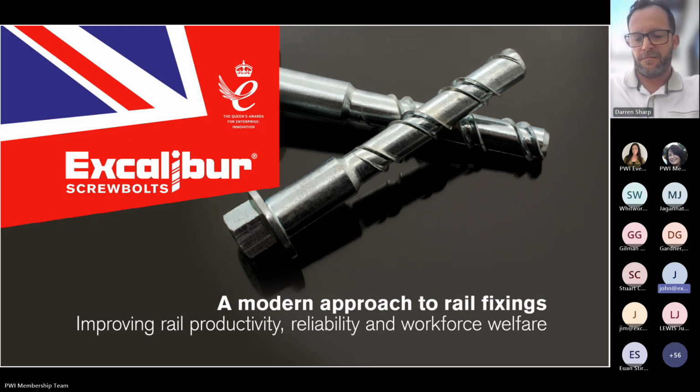One thing I'd like to add to that before you move on. You've got 1 minute, Chris. Well, basically, if you've got a 3-bolt chair, you're talking about gaining a clamping force of nearly 22 tons. If you're using a 4-bolt chair with an Excalibur, you're talking about gaining a clamping force of up to 30 tons per chair. So does that help? Yeah, I can explain where the 30 came from, but we haven't got time.